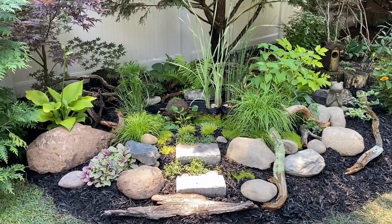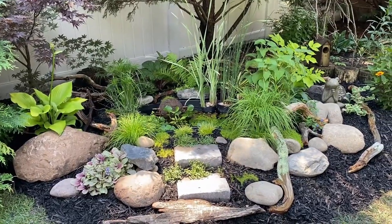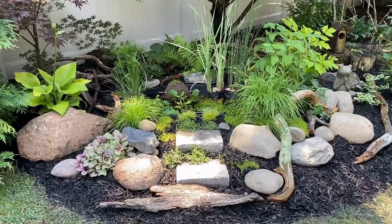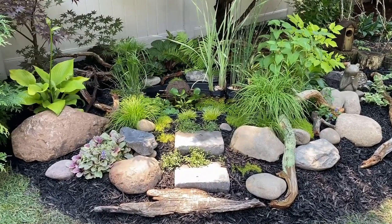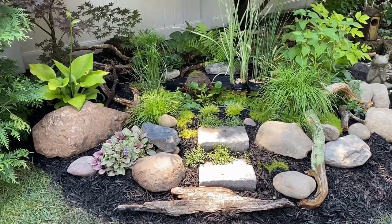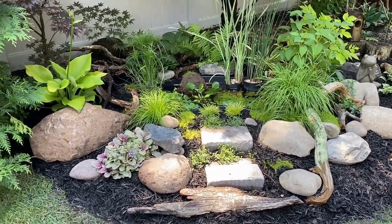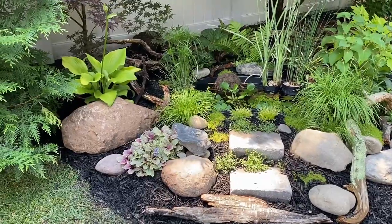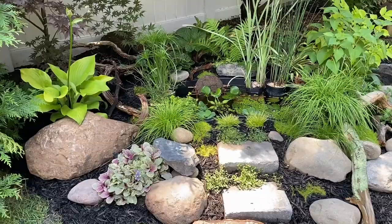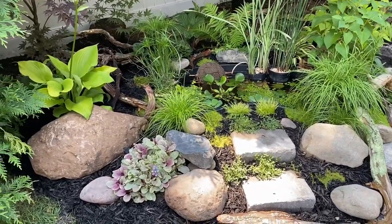Okay, so the rock we used is extra large river rock, and we picked out each rock individually. We didn't get a bucket full. We went to our local landscapers. We work with them a lot, and they just let us pick each rock, and then they give us a price. Sometimes they weigh it, sometimes they just give us a price on the rock.